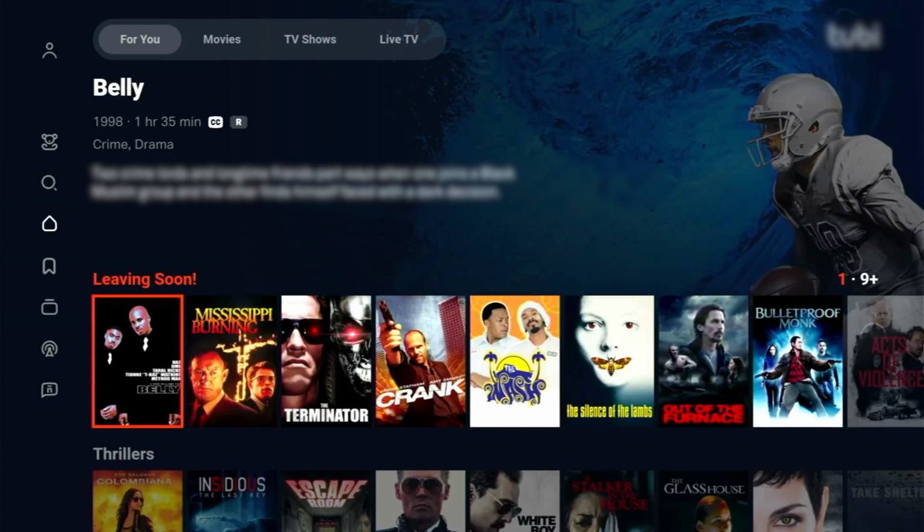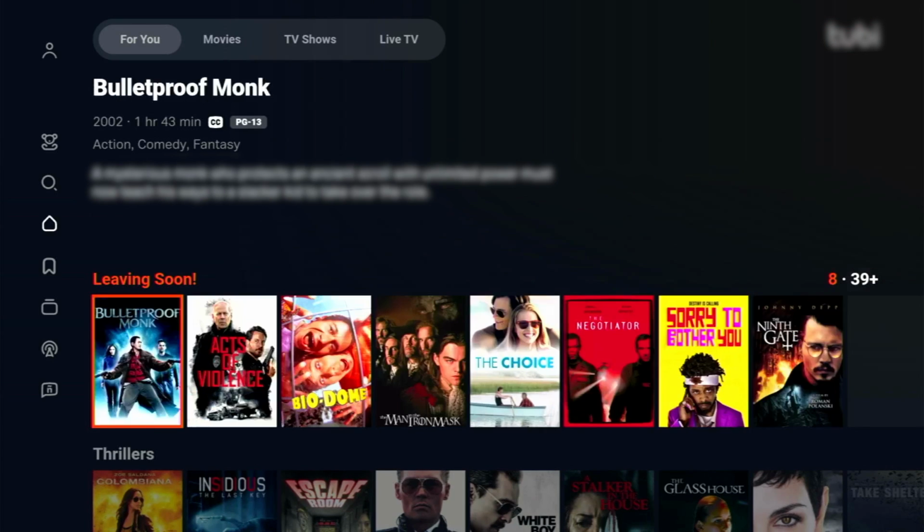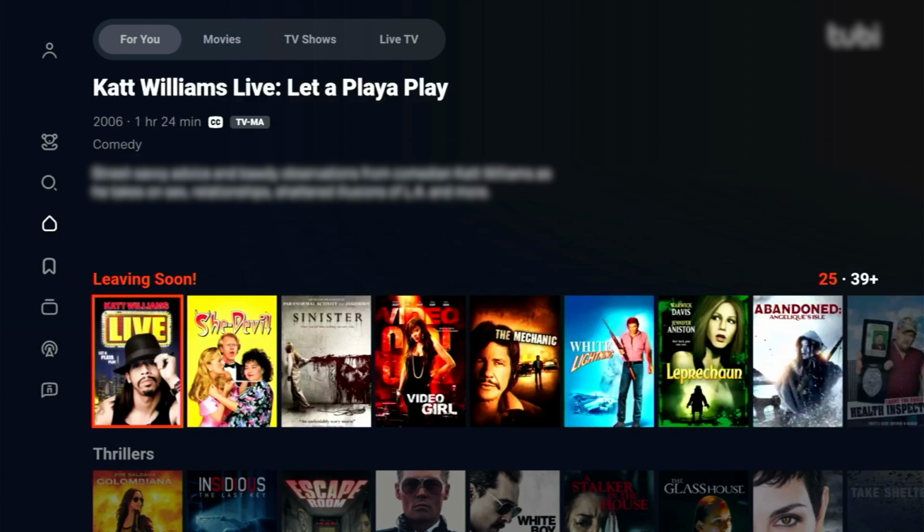So below the news category, we've got leaving soon. Now these are programs and TV shows which are going to be leaving the app soon, so it's best to catch them now. But don't worry, they'll be replaced by new TV shows and movies.